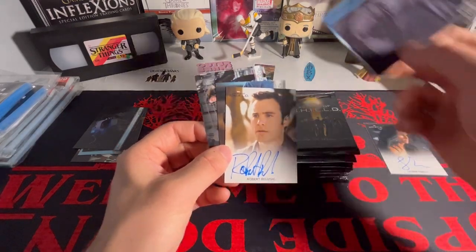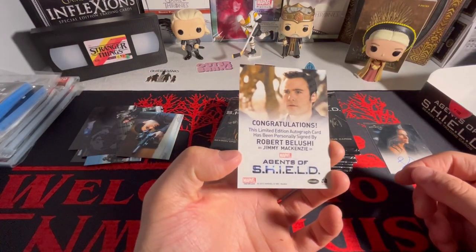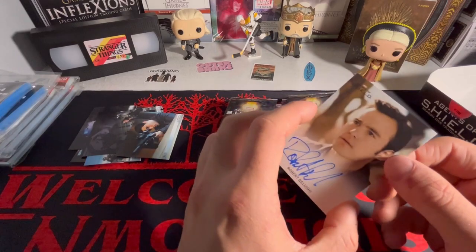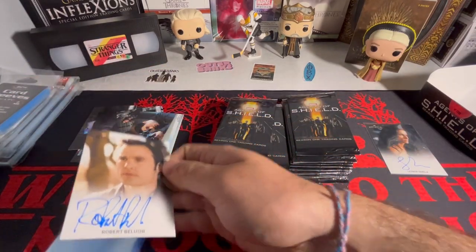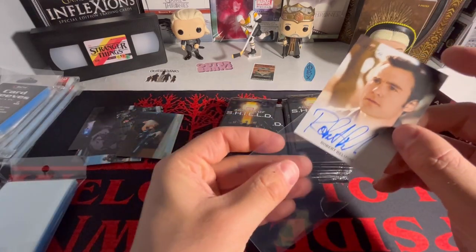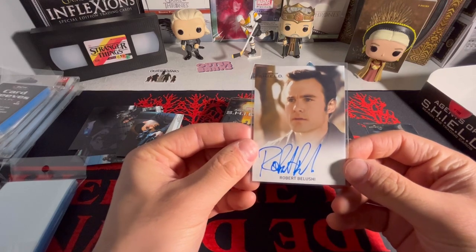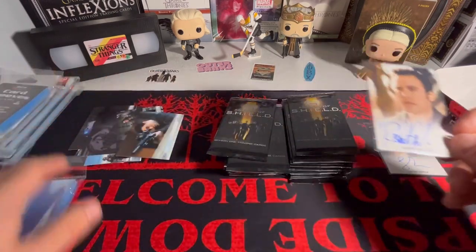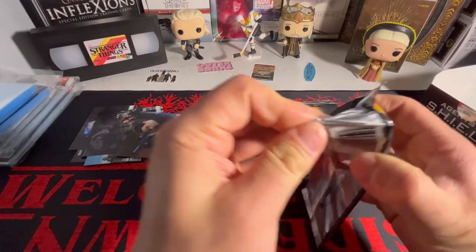What the fuck is going on here? Robert Belushi? Why does that name sound familiar? Jimmy McKenzie. I thought you only guaranteed one autograph per box. What the hell is going on here? We got a Robert Belushi autograph. Is he good? The name sounds very familiar. That's sick, though.